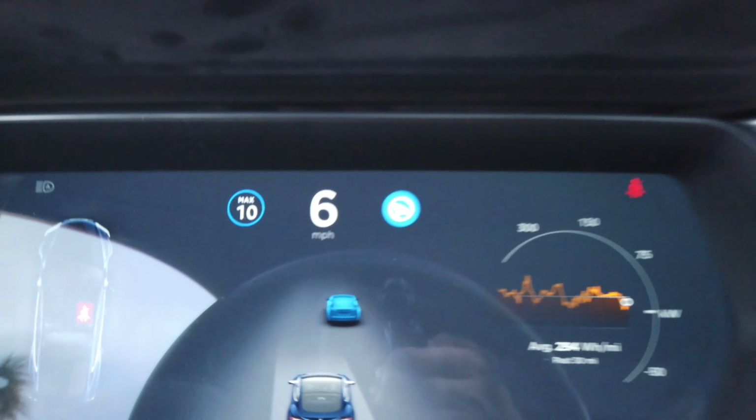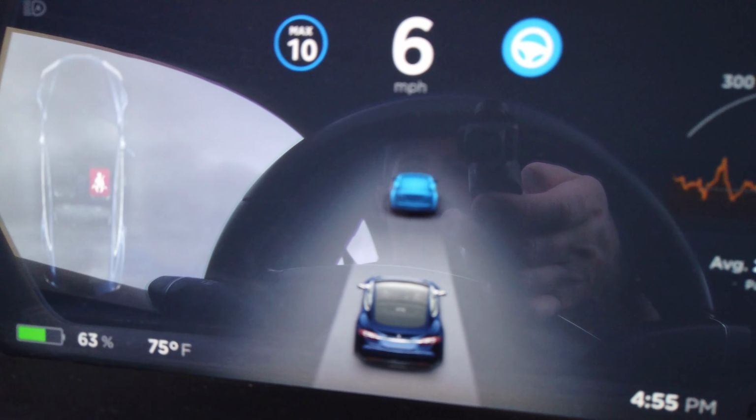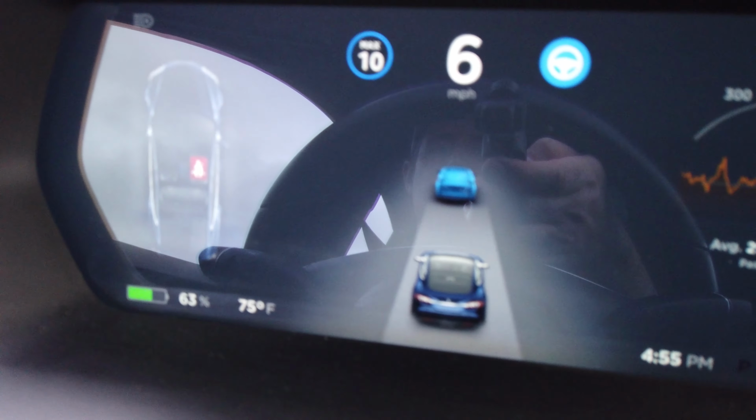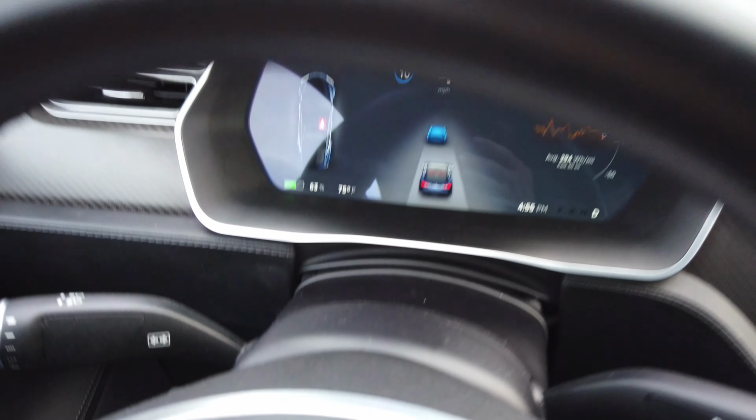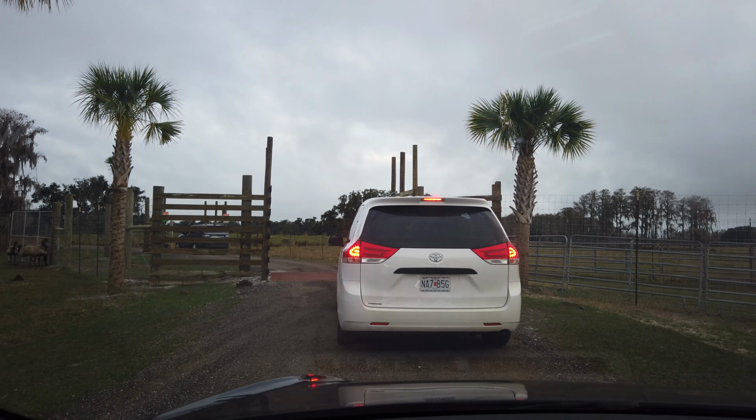We're driving through an animal safari, and Autopilot works. So you can see here the blue vehicle in front of us is the lead car, and it totally has auto steer and traffic aware cruise control turned on, and is successfully speeding up and slowing down and following this car around turns.